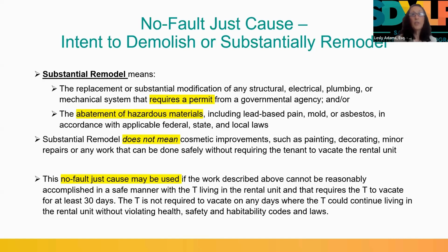So here's a definition of substantial remodel. Basically, it is work that will require a permit. However, the abatement of hazardous materials doesn't always require a permit. But these two reasons right here, substantial modification of structural, electrical, plumbing, or mechanical systems, those are substantial remodel. Abatement of hazardous materials. Think lead-based paint, not paint, mold or asbestos.